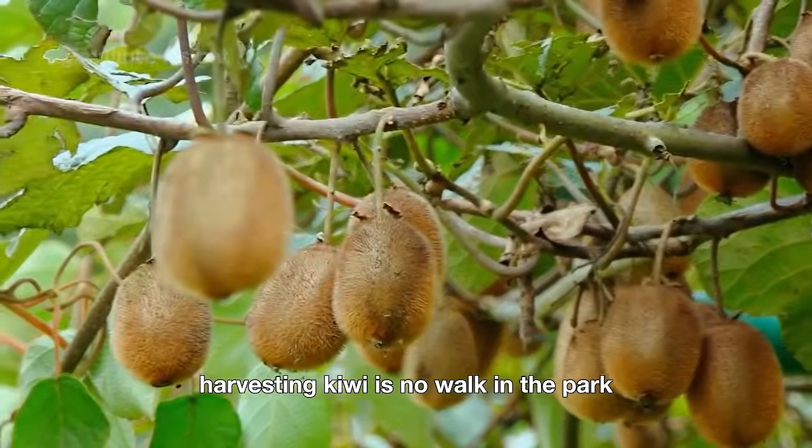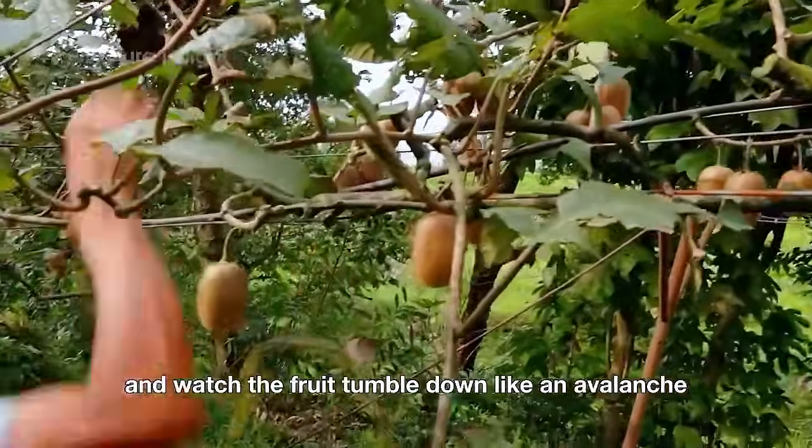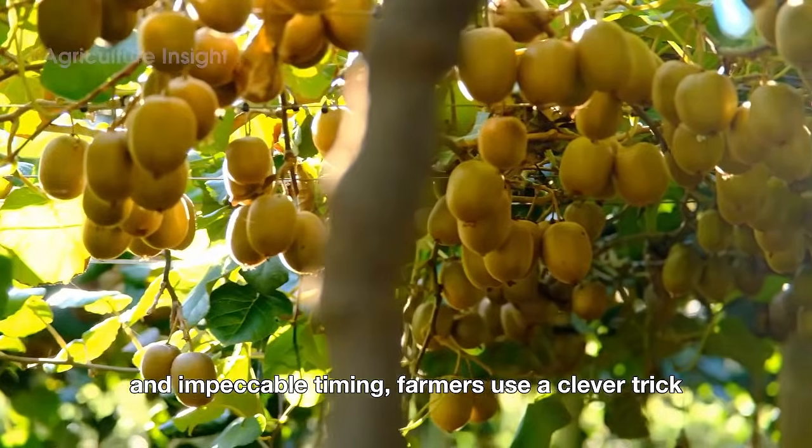Harvesting kiwi is no walk in the park. Unlike apples, you can't just shake the tree and watch the fruit tumble down like an avalanche. Kiwi harvesting requires a delicate touch and impeccable timing.